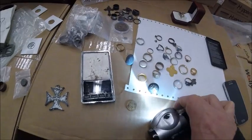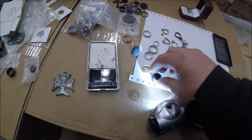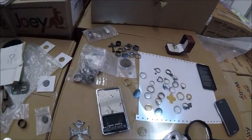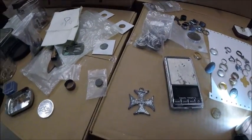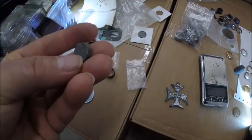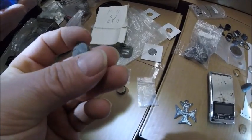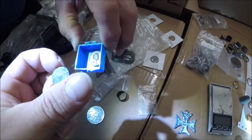How far back in history have we gone? Pretty far. We've got the lead seal from the 1600s. The 1890 ring. 1902 Liberties. But I'm telling you, I'd get a little black case and put that into a case, because that's cool. You don't find lead seals with complete dates. 1729.